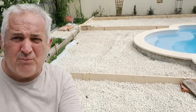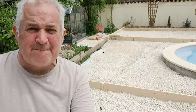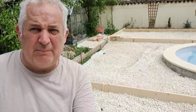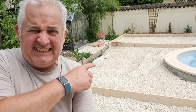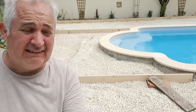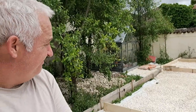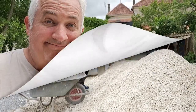Well, there you have it. The formwork is in. So next job will be to get more of the calcare, the gravel, inside there, and get a fairly level base. And I can continue putting more on the outside. Looks like I'm going to be doing some wheelbarrowing today.